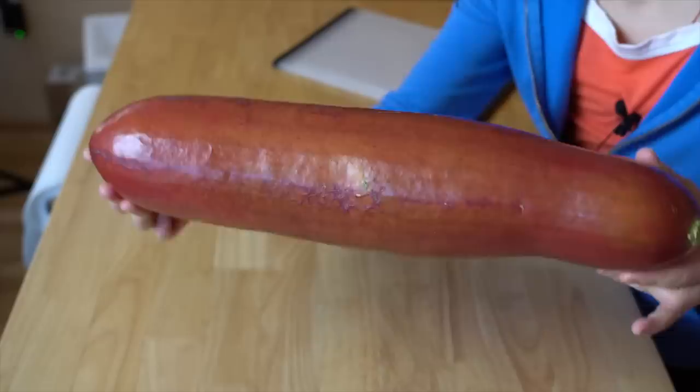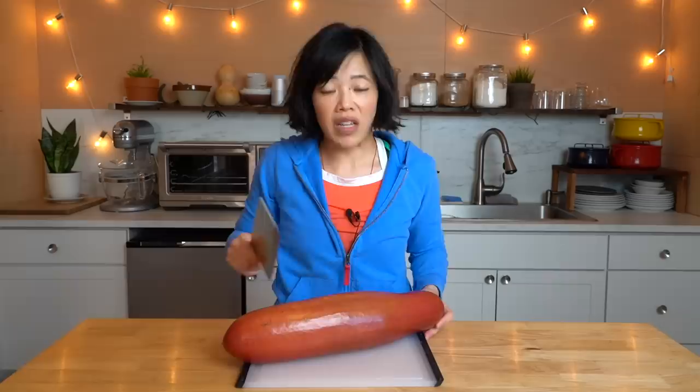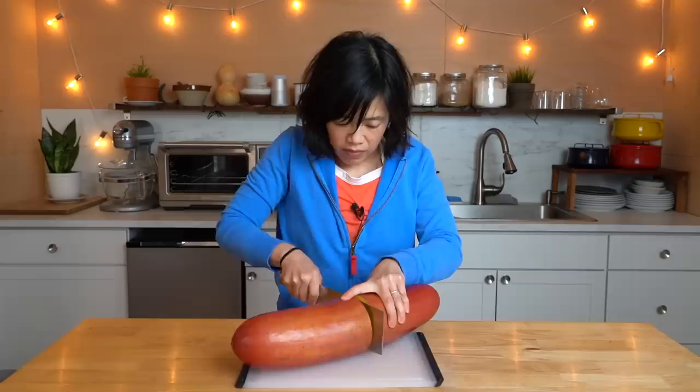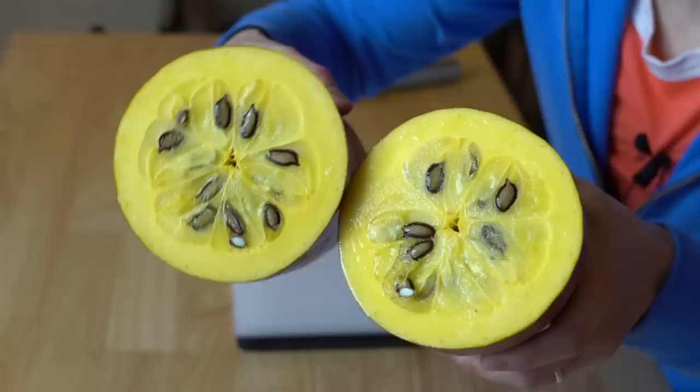It's big, isn't it? It is very large. It's as long as my arm, not including my hand. All right, big fruit calls for a big knife. So let's see what this looks like inside. Ooh, pretty firm. I'm gonna score it all the way around. Pretty firm. Ooh, look at that. Beautiful color inside.